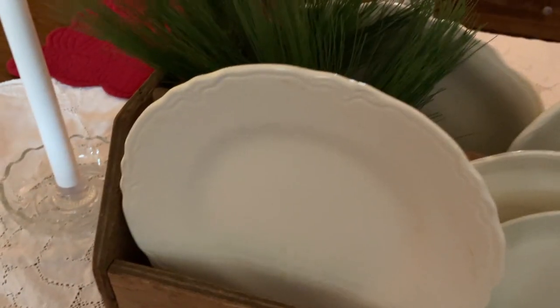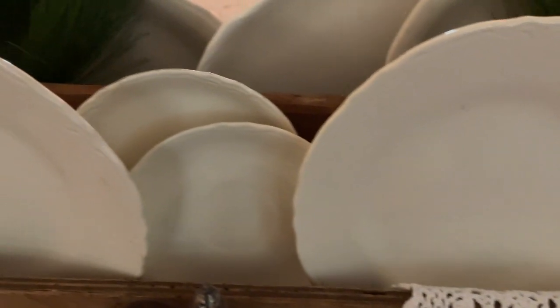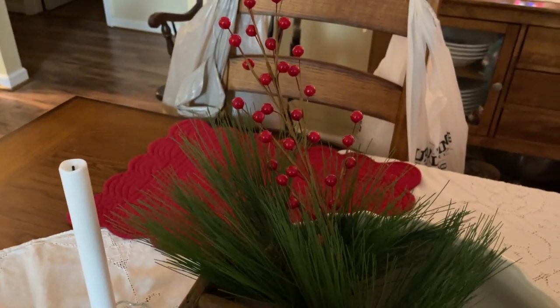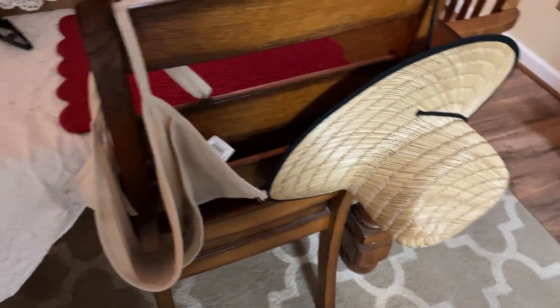And then my plates that I got from a roadside yard sale for $3. No, excuse me, $1 for 3. And we've got matching other stuff. And we've just got picks from Hobby Lobby. And then there's my nail apron. That's what I collect eggs in. I have to go out there and take care of the chickens. It's getting dark. And my grass cutting hat, which I could probably put up. We'll go this way.